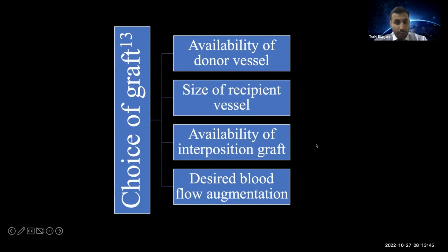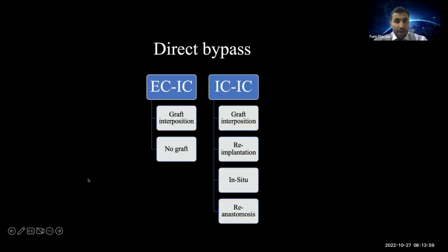Now, shifting gears to bypass techniques, we know that the choice of graft depends on the availability of donor vessels, the availability of interposition graft, the size of the recipient vessel, and the desired blood flow augmentation. The direct bypasses can be categorized into an extracranial to intracranial bypass or an intracranial to intracranial bypass. The ECIC bypass can be either with grafts such as radial artery graft or saphenous vein graft, or it can be associated with no graft, such as an STA to MCA bypass.